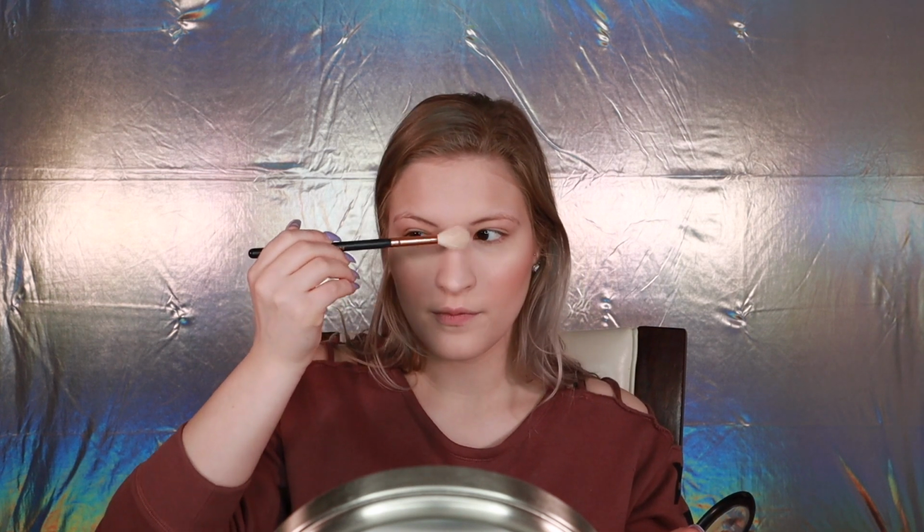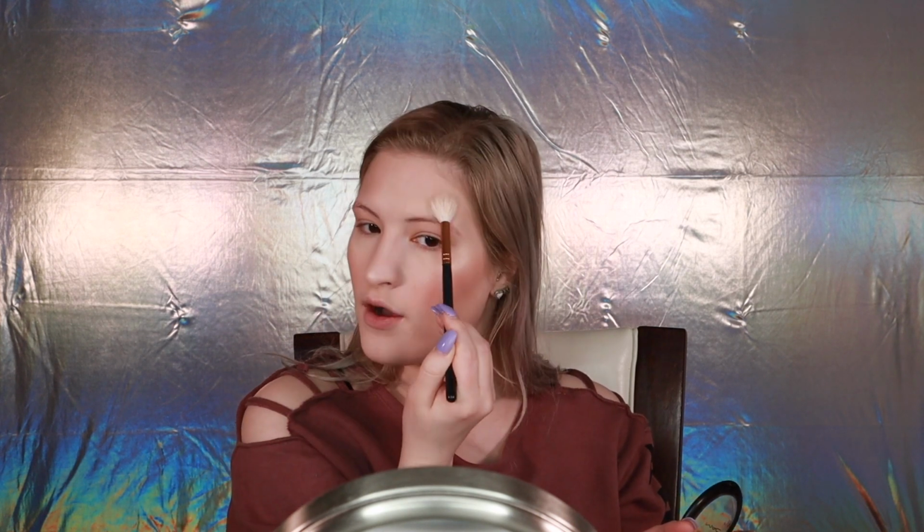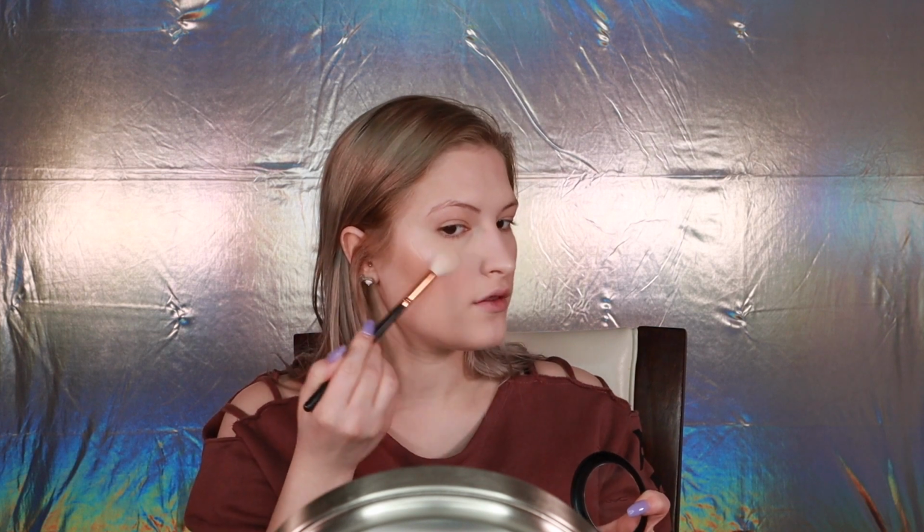But it just leaves the most beautiful glow on your skin. And I've been liking to put some highlighter above my brow. This is what the highlighter looks like. Very, very pretty. Apply some on my chin and a little on my cupid's bow.